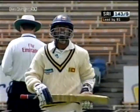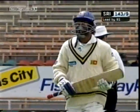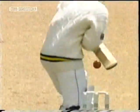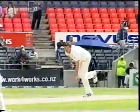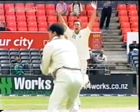It's an awkward length. It's one he really should look to get forward to, but he doesn't, Malinga. He's hovering on that back foot thinking, well, they're peppering me with short stuff, and he just dangles it out there. He doesn't really get across to and in behind the ball. So getting the ball fuller and trying to threaten the stumps was the key.